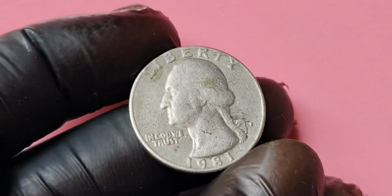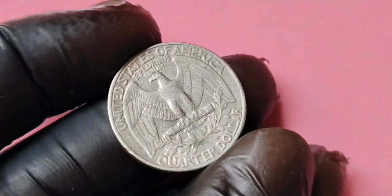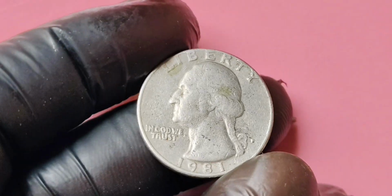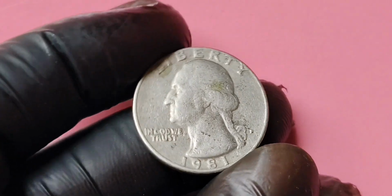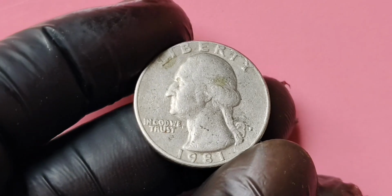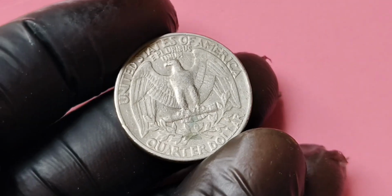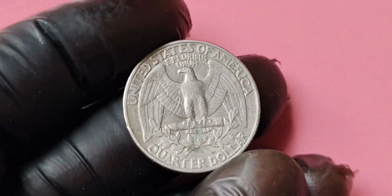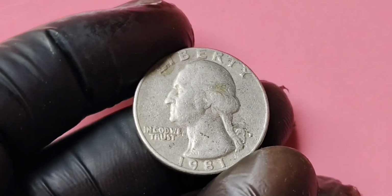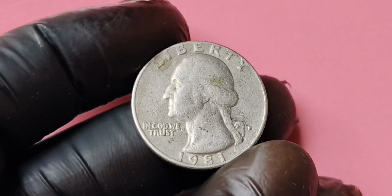First, let's talk about errors. Some of the most valuable coins in the world are those that have minting errors, and the 1981 Washington quarter is no different. One of the key errors that collectors are on the hunt for in the 1981 quarter is the double die error. This happens when the die used to stamp the coin shifts between strikes, resulting in a slightly doubled image on the coin's design. You'll want to closely inspect areas like Liberty, In God We Trust, and George Washington's profile for signs of doubling. These errors are incredibly rare, and if you find a 1981 quarter with a visible double die, you could be looking at a serious payday.